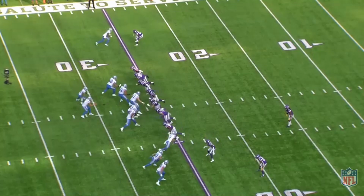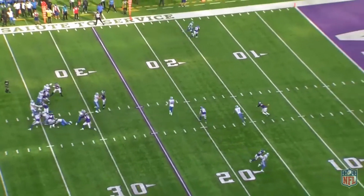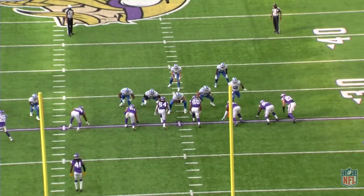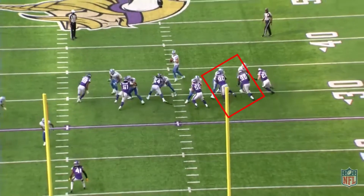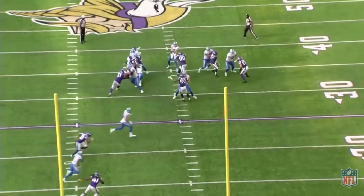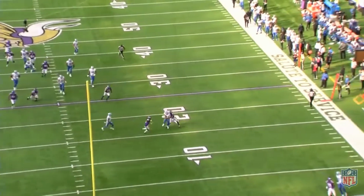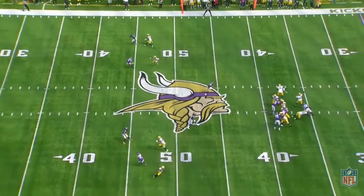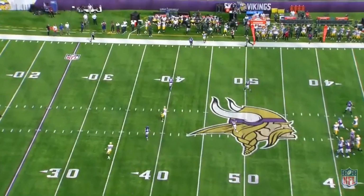The Vikings aren't able to get home and have spaced the blitz poorly so that the Lions' left guard can wall off one of the defenders while still staying engaged with another. That gives Stafford time to get the ball off to his receiver downfield. Those double A gap looks burned the Vikings more than they got home. Getting pressure was still an issue even when Zimmer was able to scheme up free runners or mismatches.